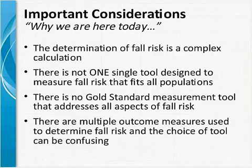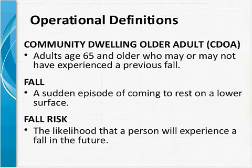To try to address all aspects of fall risk. But then these tools become a little bit longer and cumbersome to use, so we'll take a look at that. And we also want to consider that there are multiple outcome measures used to determine these, and the choices can be fairly confusing for people. So hopefully we'll clear some of that up for you today, and you'll be able to make better choices in your own environments. A few operational definitions.